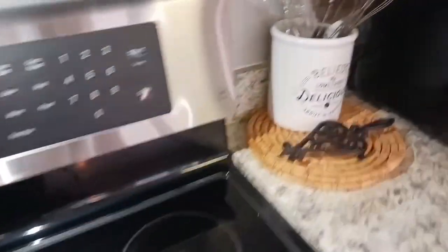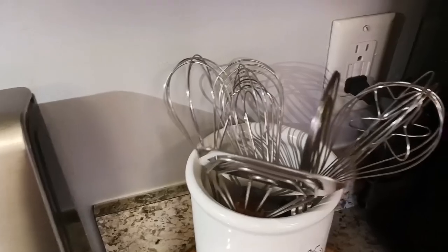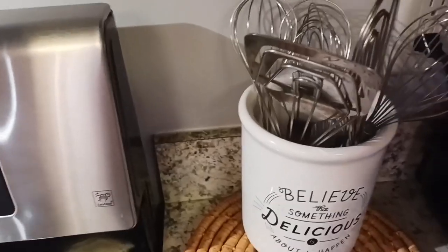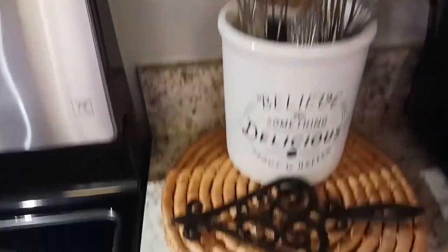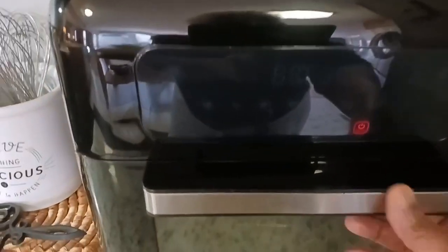Over here is where I keep more of my items like, look, I'm getting lost, but you see what's in there. And oh yeah, here's my toaster oven. It's actually an air fryer toaster oven.